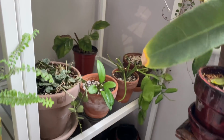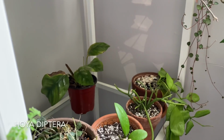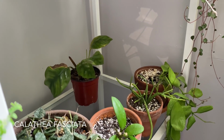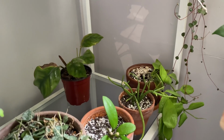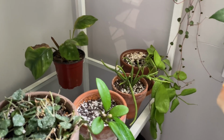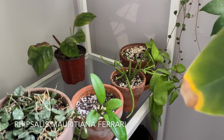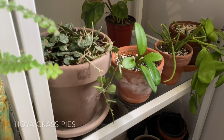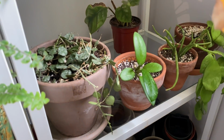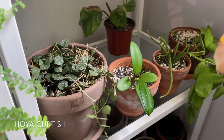And moving down, this is kind of like my shame corner. There's a dying Hoya didera over there, as well as a Calathea rotundifolia or fasciata. I can't remember the exact name, that is on the fritz, but I'm still hanging on to them. But you know, my heart isn't in them at this point. There's a Rhipsalis right here. Forget the exact name. I'll put it on screen. And then a Hoya crassipes. Sorry, I'm really in a corner here. Hoya crassipes on the right. And then on the left is a Hoya curtisii.